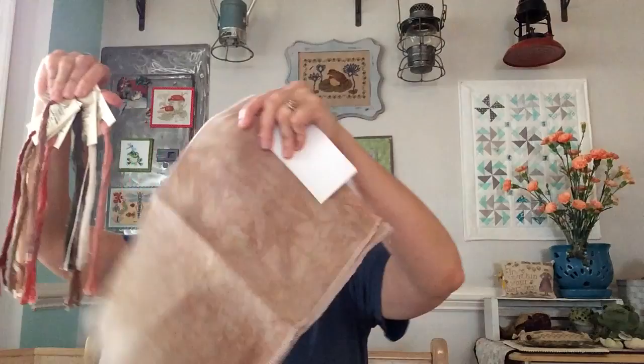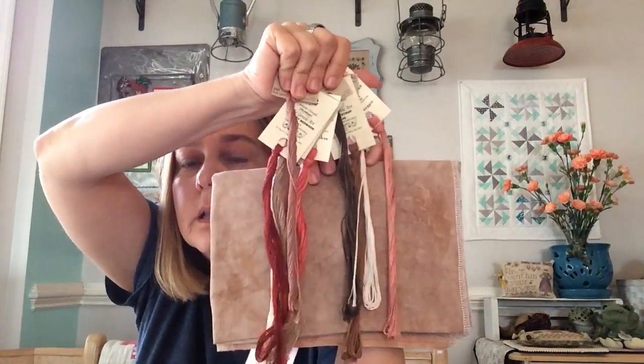It is called for silks, I believe, MPIs and the conversion to DMC. I pulled the DMC and I didn't like it. It didn't look completely like this. So I went to my local quilt shop. They sell floss, and I sat on the floor and pulled floss. I took my DMC with me and had this picture and just pulled floss that I thought would look really good. So this is my floss for my Moth.